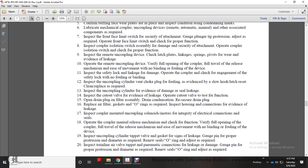12. Inspect the uncoupling cylinder vent choke plug for fouling, evidence of slow latch and latch reset. Clean and replace as required. 13. Inspect uncoupling cylinder for evidence of damage and seal leakage. 14. Inspect cutout valve for evidence of leakage. Operate cutout valve to test function. Open drain plug in filter assembly. Drain condensation. Resecure drain plug. 16. Replace air filter gaskets and O-rings as required. Inspect housing connections for evidence of leakage.